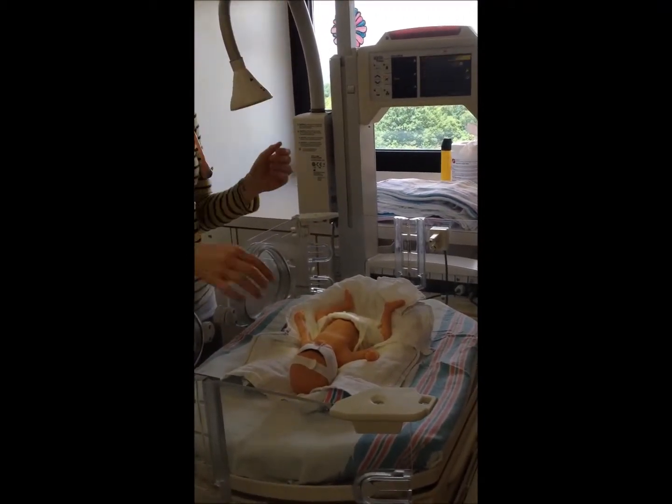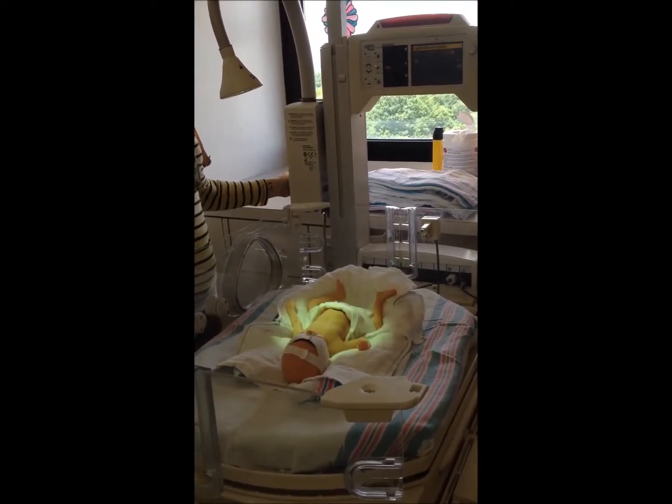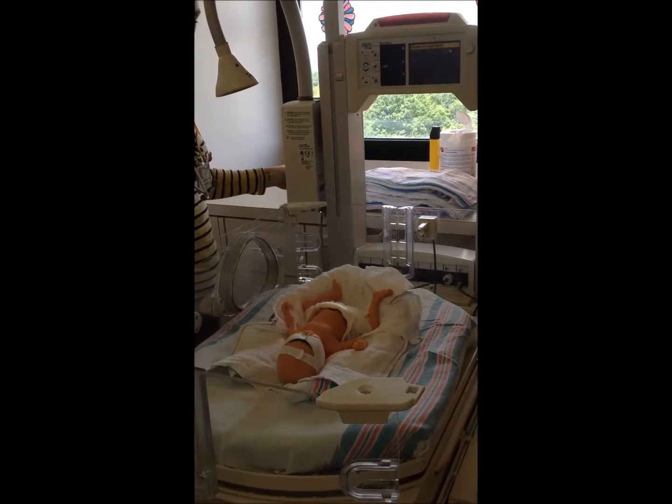And great. They have the little baby sunglasses that they wear with these. That's why we have the blinders on the baby, to protect them from the special light.